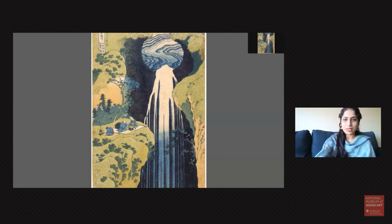Thank you so much, Grace, for kickstarting our session today. As Grace shared, our artwork today takes us to Japan. It's a woodblock print by Hokusai. So let's start by taking a look at the artwork. I'd like to present to you this woodblock print by Hokusai, which is titled The Waterfall at Amida. So let's take our first glance of this artwork. Just notice whatever your eyes are naturally drawn to. It's about a foot tall, about, I think, 9 inches wide.